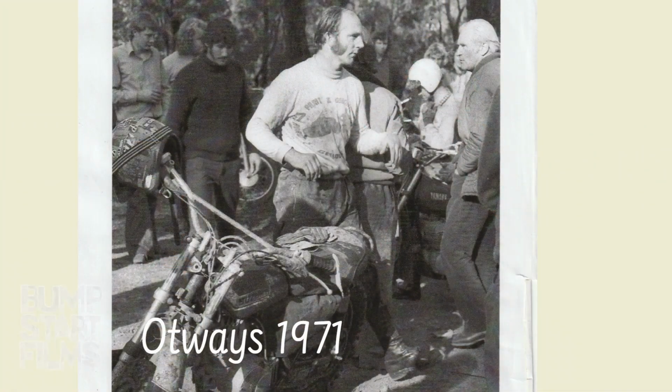I beat a bloke called Lyle O'Brien from Geelong on a Francis Barnett on this 250 Triumph, and he came up to me afterwards and said, "What have you done to that?" I said, "Oh, we had a look in the engine." He said, "Yeah, you sure did." But the workshop foreman where I worked did all the work in the engine for me.